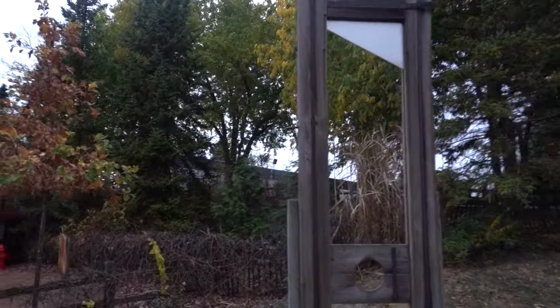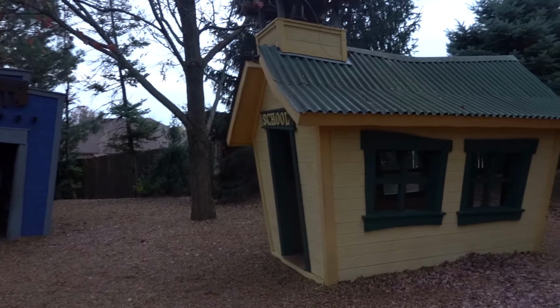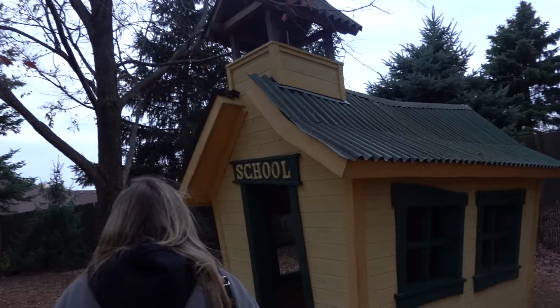Well, then, what do we got in here? We have a fire station. Photo ops. Little buildings for kids to play. And look, it's got a fire pole in it. And look, you just got kids in here playing. A little school.